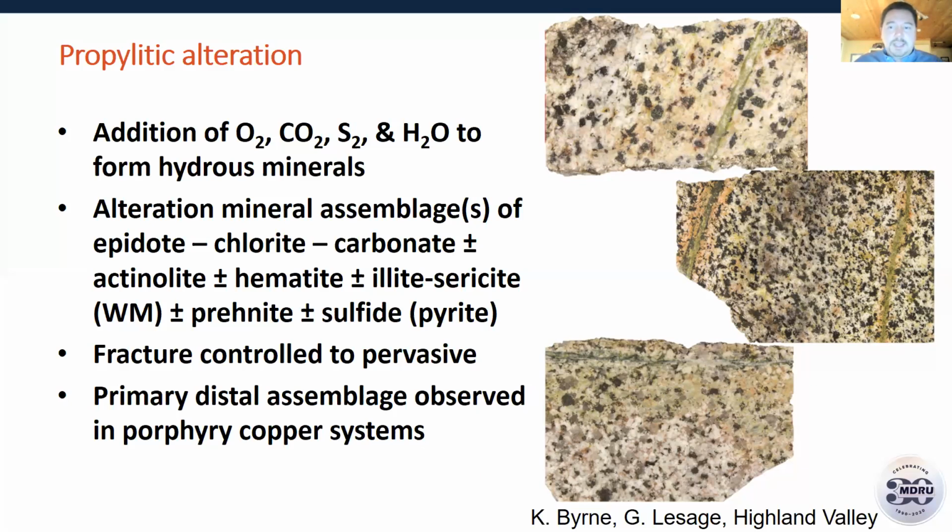But it can also be very difficult to identify that, because in the case where it is very patchy or the vein density is very low, it can be very tricky to say, well, is this related to a magmatic system, or is it a porphyry magmatic system, or is it just something that's not related to an area of interest?